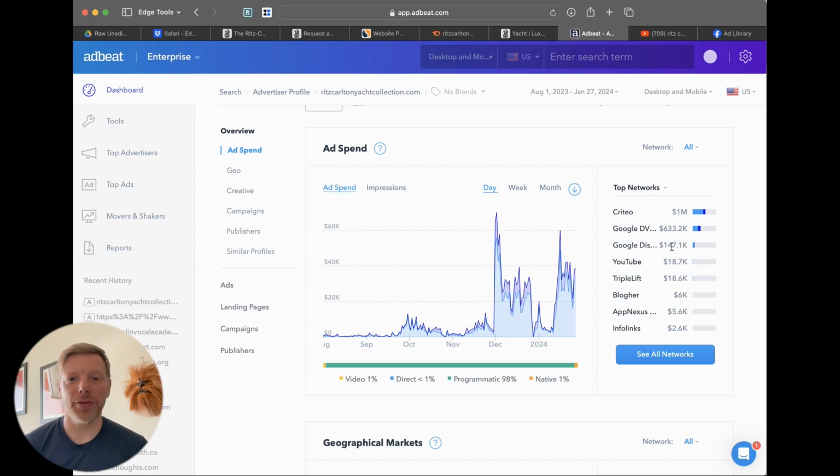In Google DV360 and other programmatic platforms, you can find access to a lot of really granular data. Let's say you were looking to target investors. You can find audiences of accredited investors, right? There's just access to a lot more data. So maybe that's what these guys are going for here, to target specifically who they want.